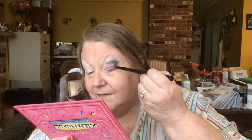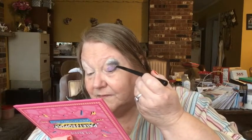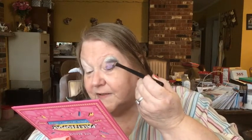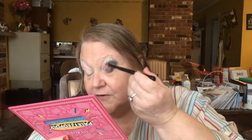This is pretty. I love this color. I think blue and purple look good together. So I'm going to carry it on up into the lower part of the crease just to kind of fill in the blank there and create an illusion of a larger lid space.